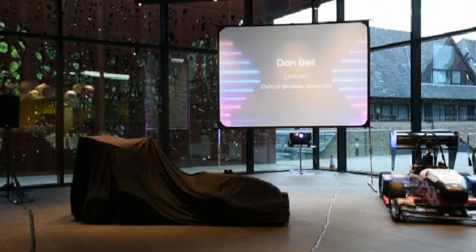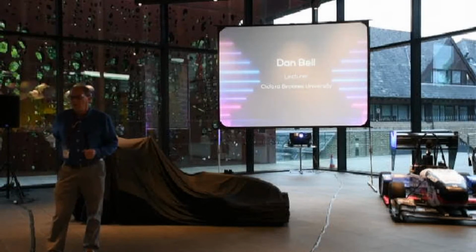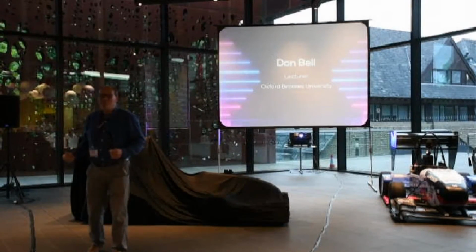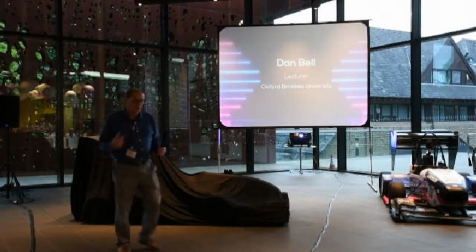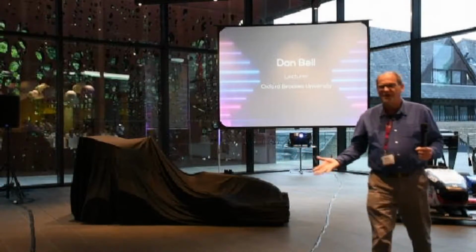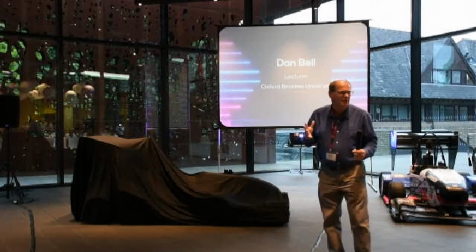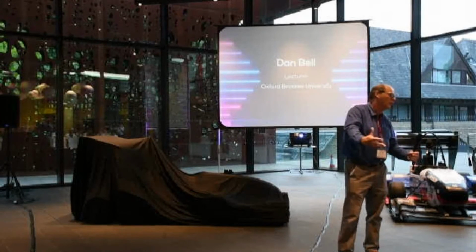When I was talking to various members of you earlier, the year that Dan and I took our racing car to Formula Student, it was a bit of a lemon. Absolutely. It weighed 280 kilos. So you look at the car and you think, how are we going to make it better? Well, we're going to make it lighter. I had no idea at the start what it would begin to do.